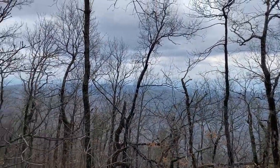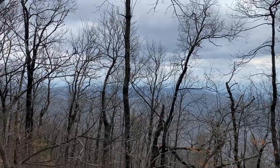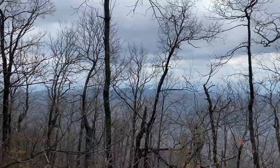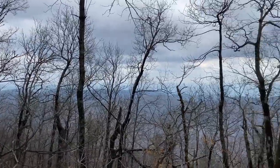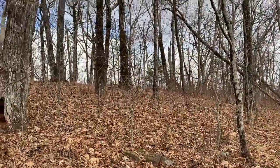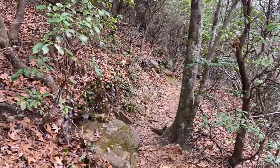Like 0.1 according to the Far Out app from the top of Rocky Mountain. It was a hard climb. It's gotten cloudy and a little cooler, but you can see the mountain ranges over there. And behind me, I assume that's the top of Rocky Mountain.